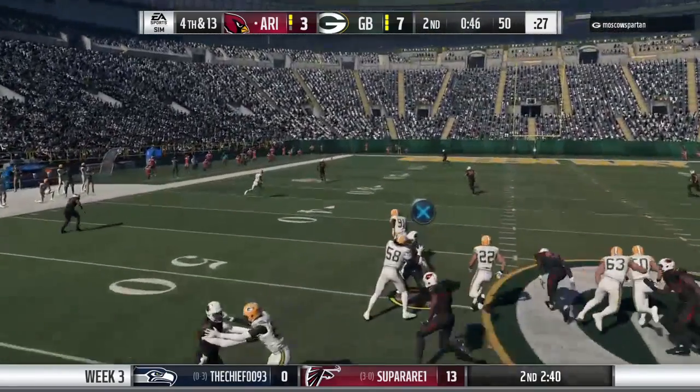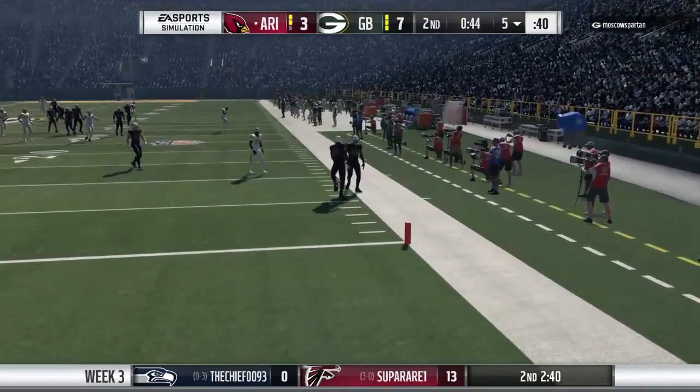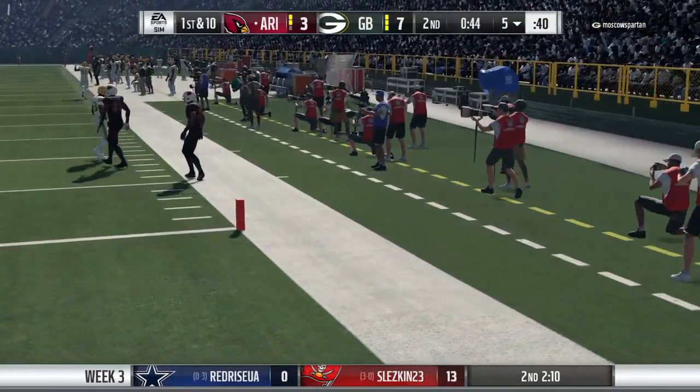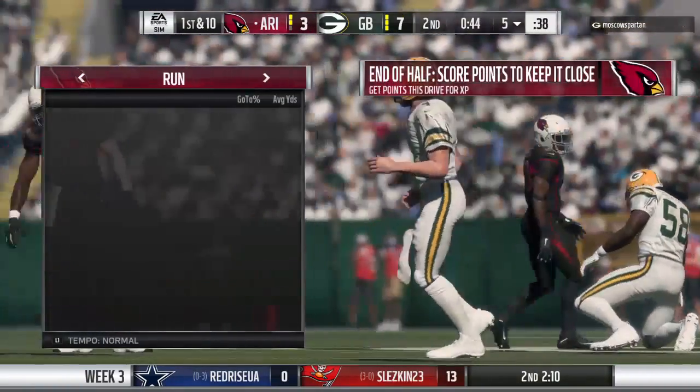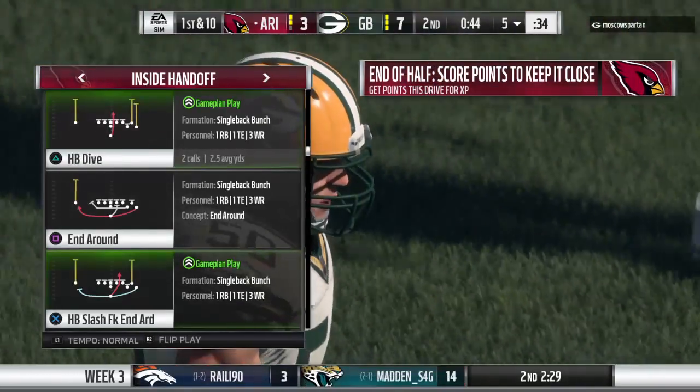Gets it away, and I don't think Peterson will get a chance to touch this one. Angling for the sideline. This one angles out of bounds in a good spot in the coffin corner. And they're going to mark this out of the 5-yard line. Arizona getting ready to go as they take the field.